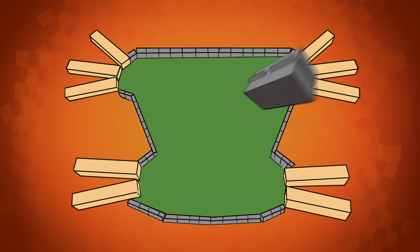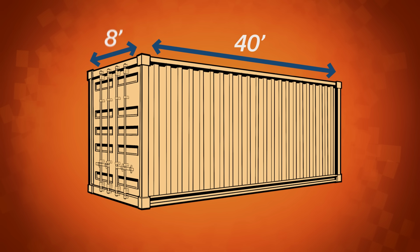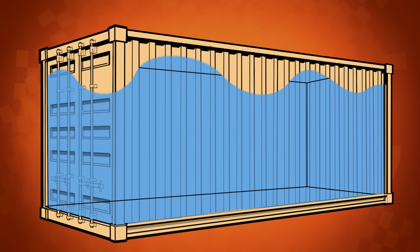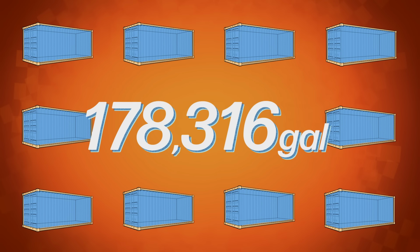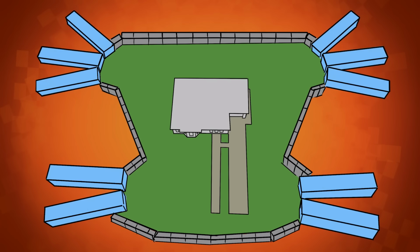Now to fill the basin, we used shipping containers. A standard shipping container is 40 feet long, 8 feet wide, and 8.5 feet tall. The water holding capacity of one of these containers is about 17,831 gallons. So the water holding capacity of 10 containers is 178,316 gallons. We filled the basin in 2 dumps.